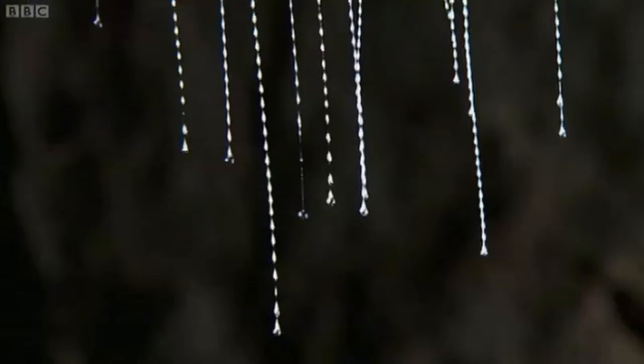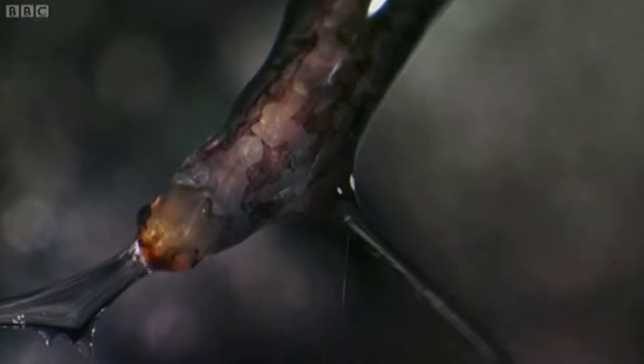Glowworms are actually larvae, like a caterpillar. Eventually, they will become gnats. Glowworms are cool.